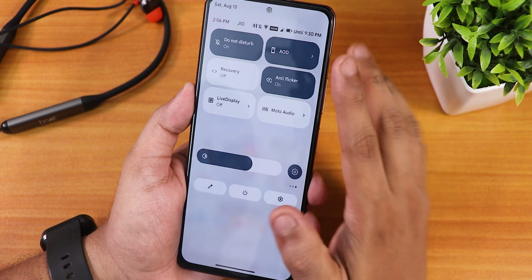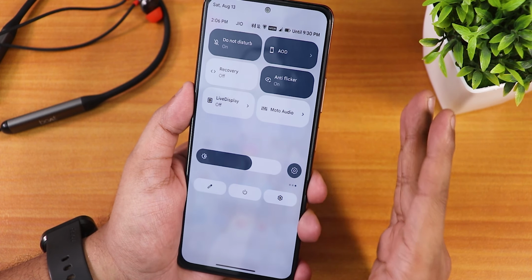And this is the power menu kind of toggle, and you can set it to recovery or something. If you press and hold on it, it will directly boot into the recovery once it shows recovery. And we also have the live display, so you can toggle between the automatic or the outdoor bright sun mode, which actually makes the display really bright.